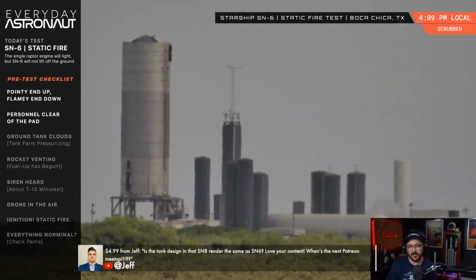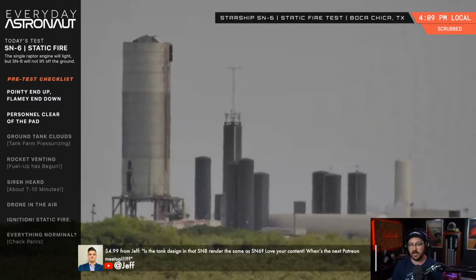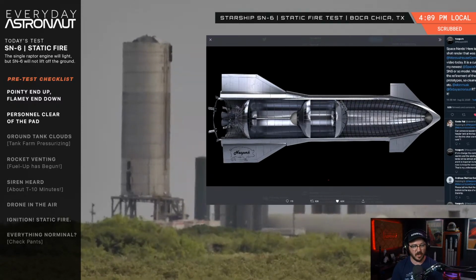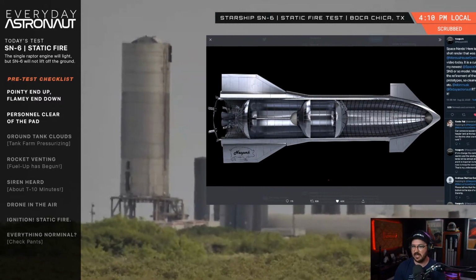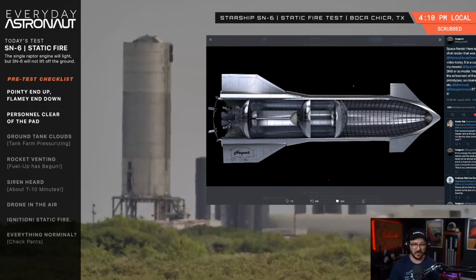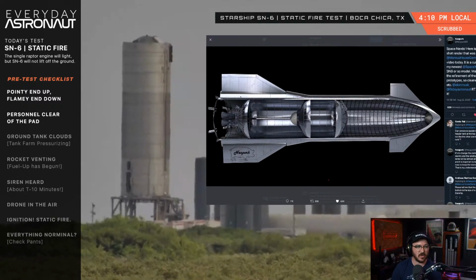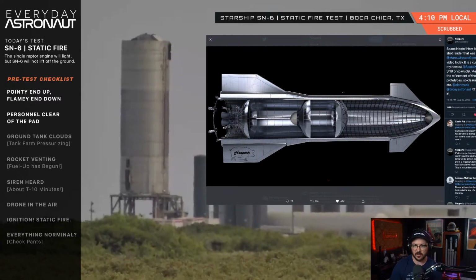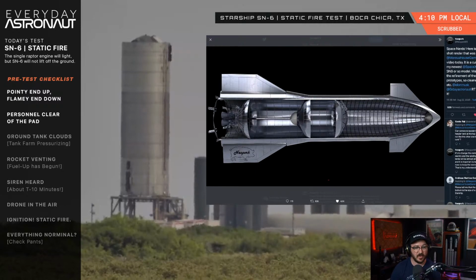So Jeff asks, is the tank design in that serial number 8 render the same as serial number 6? Love your content. When's the next Patreon meetup? So Jeff, what we see in that render here, the serial number 5 and 6 don't have anything above this. If you're going from left to right, the bulkheads, the 1, 2, and 3, the third bulkhead. So all the payload area is what is missing on top of Starship. Like I said, Starship will be at least another third bigger, almost 2/5 bigger by the time it has its nose cone on it. So what we're seeing is basically just this lower left-hand side, before we get to the payload bay with all the stringers in it, is what serial number 5 and 6 are. And those are virtually the same. That's virtually what this looks like now, minus the fins and stuff.